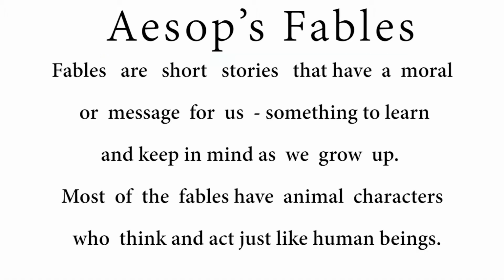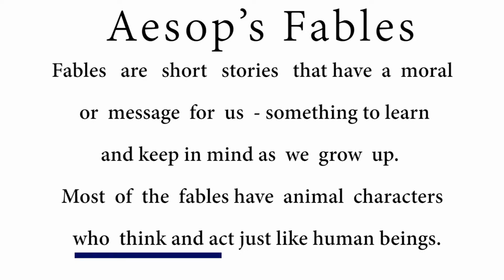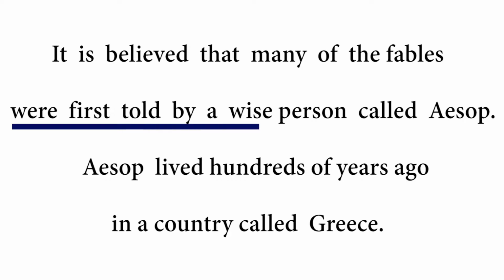Aesop's Fables. Fables are short stories that have a moral or message for us. Something to learn and keep in mind as we grow up. Most of the fables have animal characters who think and act just like human beings. It is believed that many of the fables were first told by a wise person called Aesop.